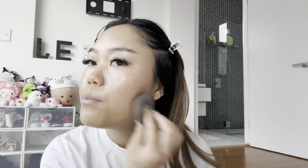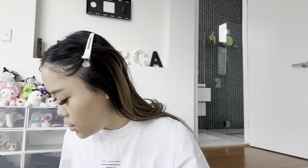I have a damp beauty blender. This is actually from Beauty Blender brand. Sorry, the lighting is changing. The clouds have just taken over. But I will go in and pat everything in. Get rid of those brush lines. Now I will go in with my Rare Beauty 180W concealer. As little product as possible, scraping off the edges.